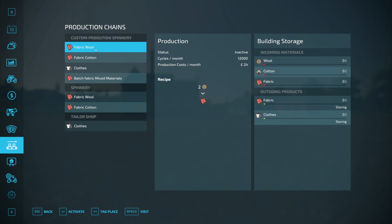The spinneries can handle cotton as well, but I wasn't really interested in that. For the custom production spinnery, again, 2 wool in, 1 fabric out. And then for the clothes, you put 5 fabric in and you get 4 clothes out. There are some others as well. These may be more efficient. I haven't looked at them yet, but for just sheep, that's what you get, and you get a lot of cycles with these as well.